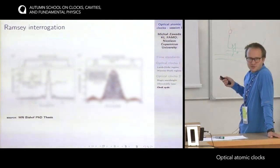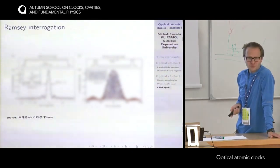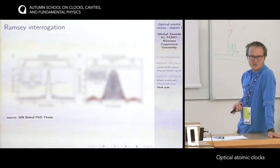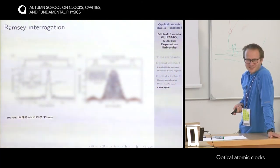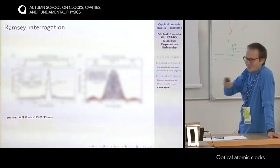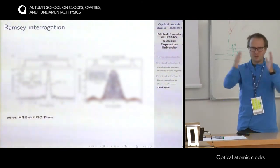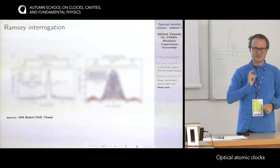When I first saw that picture, I asked a question: how do you know which of the fringes is correct? You can change the time. Yeah, if you change the time, then the whole fringes will go left and right, and only the correct one stays at the same place.